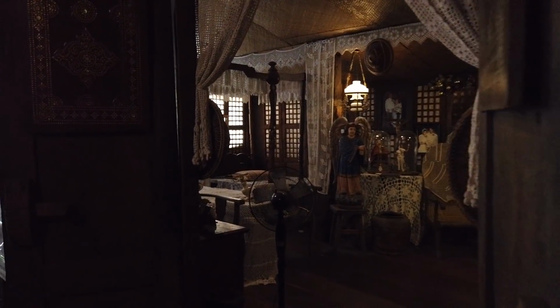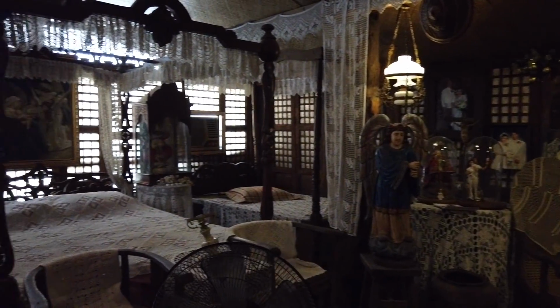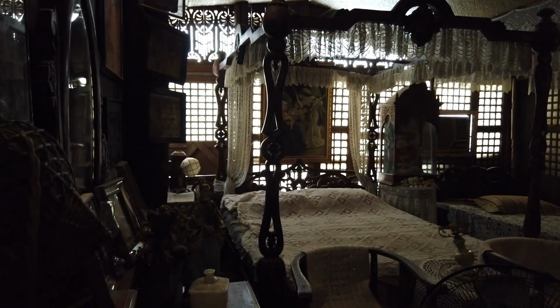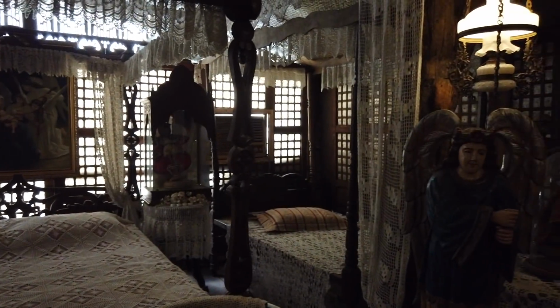So this is a room. Must be the master's bedroom of the owner. You can see the four-poster beds. And it's full of religious artifacts and portraits of the family.